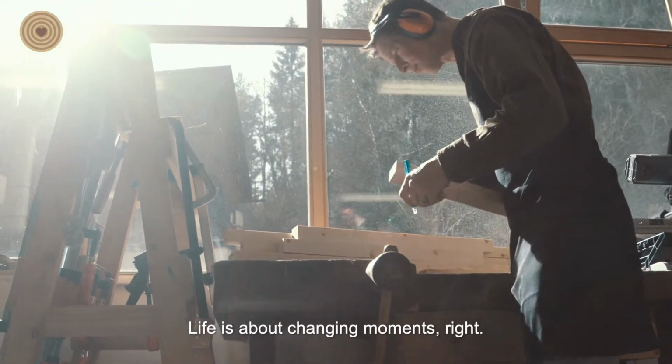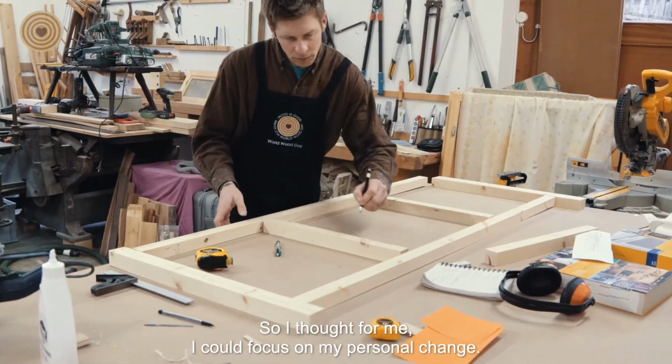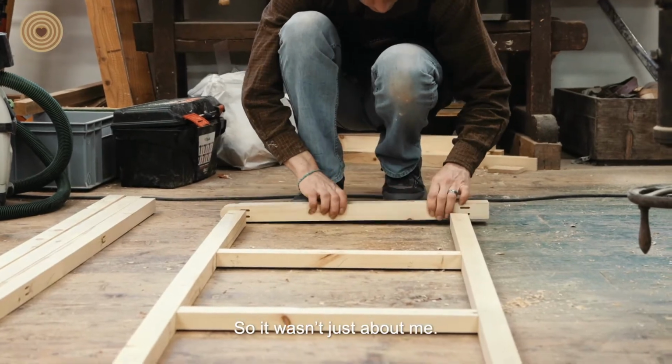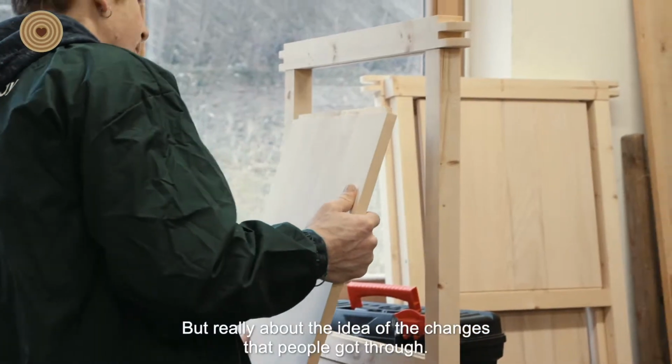Life is about changing moments, right? So I thought for me, I could focus on personal change and then try to make it more general so it wasn't just about me, but really about the idea of the changes that people go through.